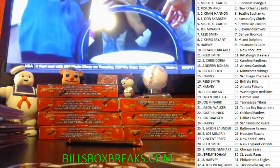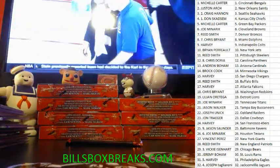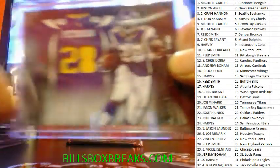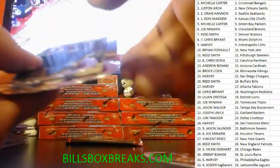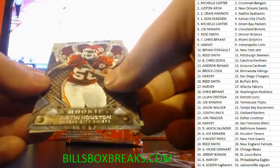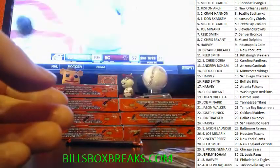Yeah, I hit one with an auto the other day. I forget who it was. I think it was a vet auto. But it looked pretty sick with an auto down here. I think it was out of 10. And then we got Sean Green, and Justin Houston, Wes Welker again, and Mike Tolbert.